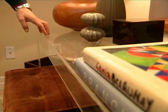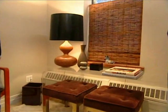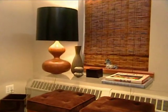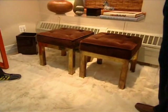So we put in this lucite console, which is a vintage piece that doesn't take up a lot of room visually, but it gives you a space to store your objects and stuff. And are the stools underneath also vintage, as you say? Those are vintage. They're from a thrift store.